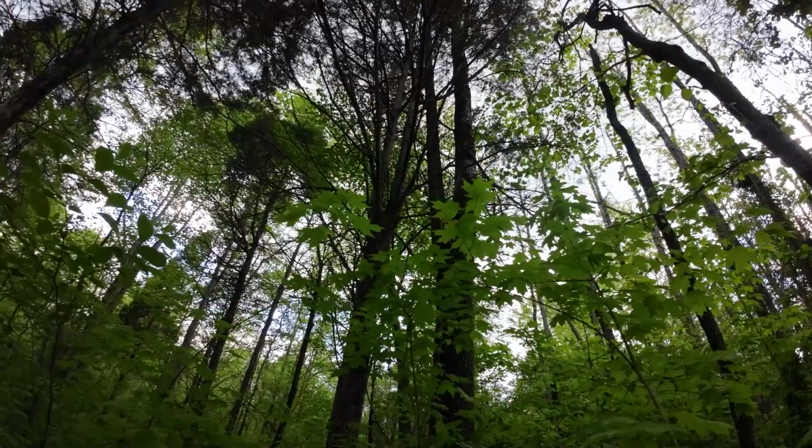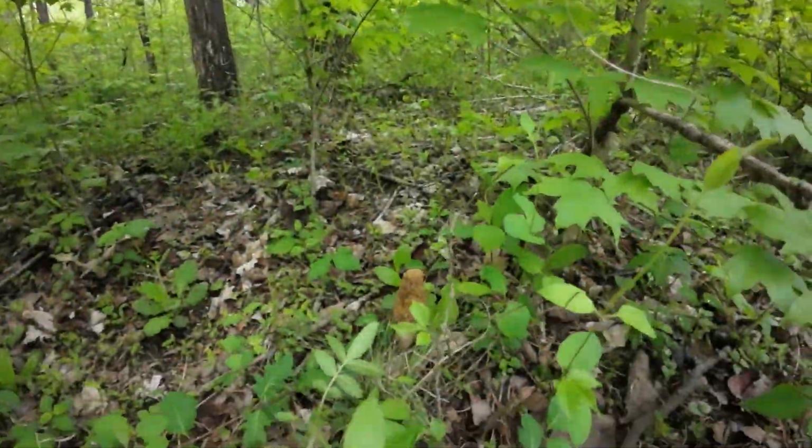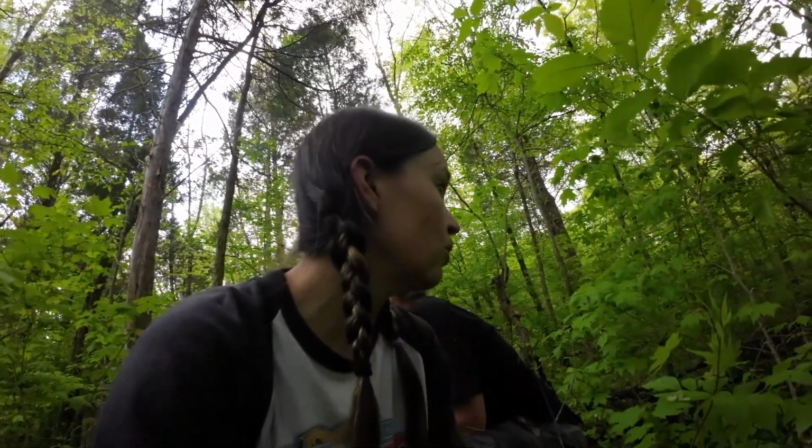Yep. And that's a dead ash tree. Dead ash and a cedar. Yep. Perfect combination. Well, that is beautiful. That's nice. Where there's one, there is more. But where? I don't know.